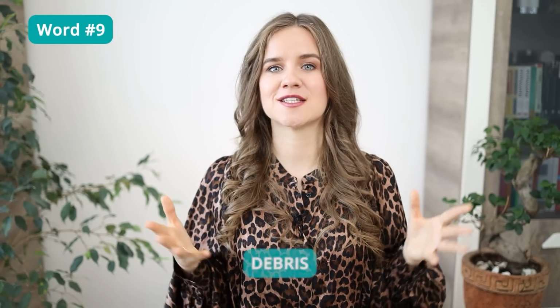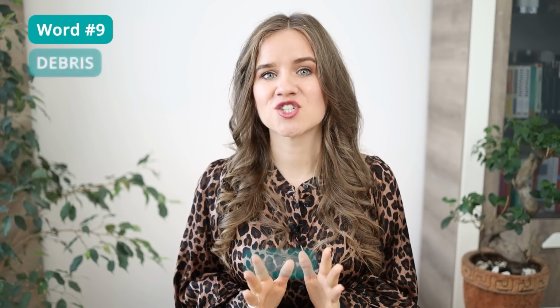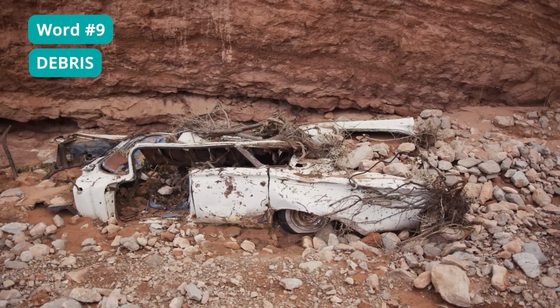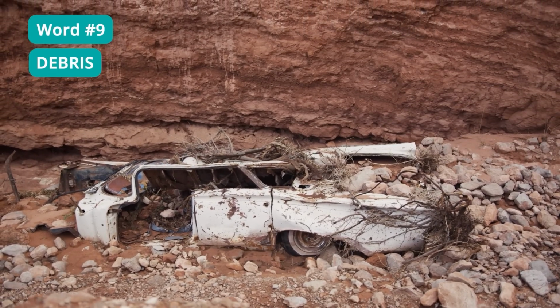9. Debris. Debris is trash that is scattered around after a disaster, like shattered glass on the road after a car accident. This is debris.